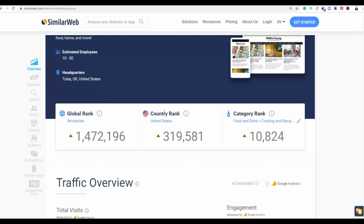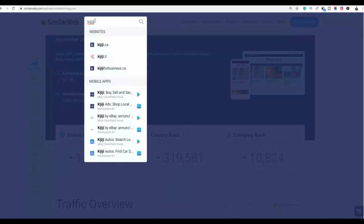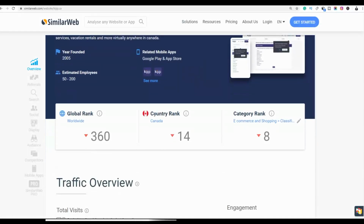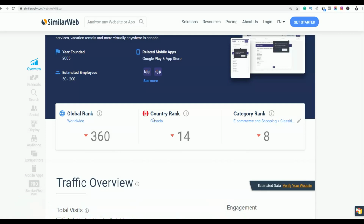So if you put another website, for example, Kijiji, this is a Canadian website. So we put Kijiji, for example, you're going to see that the country rank is Canada, which means that most of the traffic is coming from Canada. And if we put, for example, India, it is going to show you that most of the traffic is coming from India. So you want to verify the websites, guys, to make sure that most of the traffic is coming from countries like United States, which is going to help you to make a lot more sales once you promote this product.